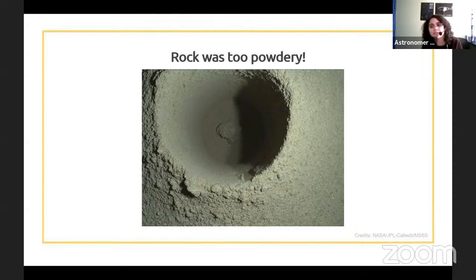So as you can see, there's some material at the bottom of the hole, and that's either the core itself or the cuttings that were made as it drilled into the hole, or a combination. And they're not able to distinguish that any further given the uncertainty of what it is. It's like if you were to pour sand in a straw and then take the straw away, the sand all just kind of falls out and doesn't retain any shape. That's basically what happened with this rock sample on Mars. It was just too powdery to stay.